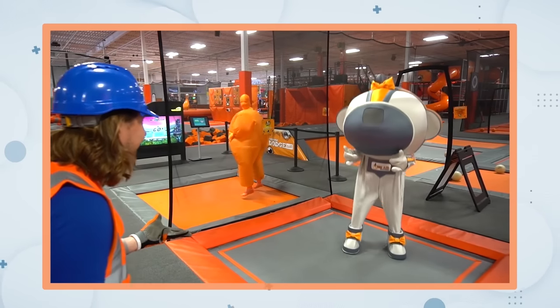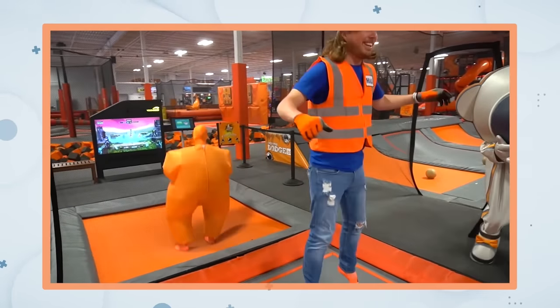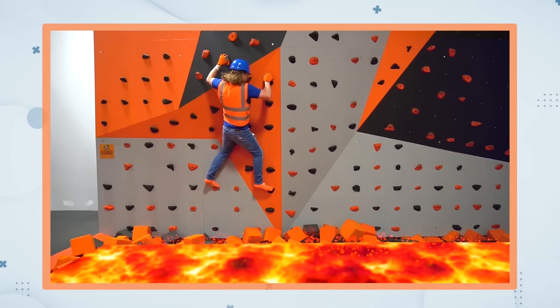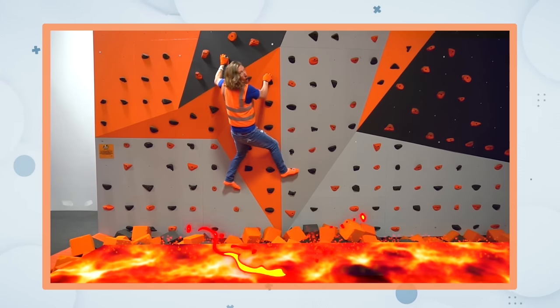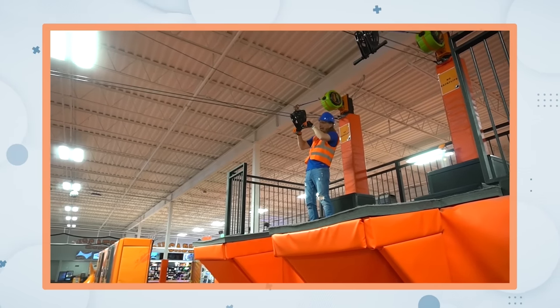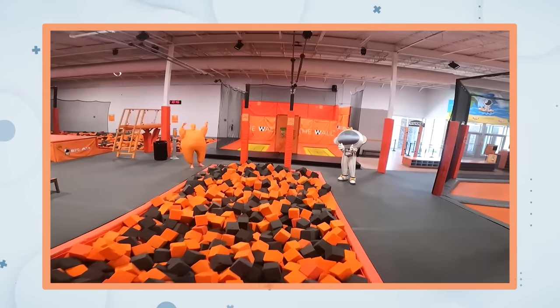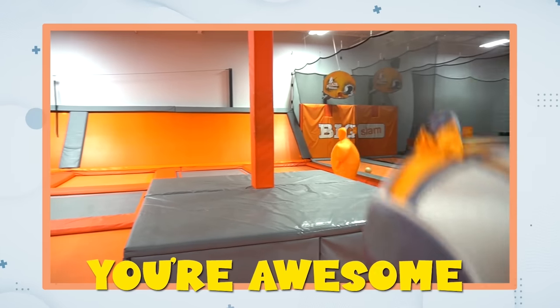Guaranteed to hit the mark, bouncing at the trampoline park. We gotta be safe and super careful, 'cause this place is so delightful. Be sure you don't fall when you're climbing the rock wall. Trust me, you will be just fine, zooming past on the zip line. Handyman Hal, having fun today. You're awesome, as he would say.